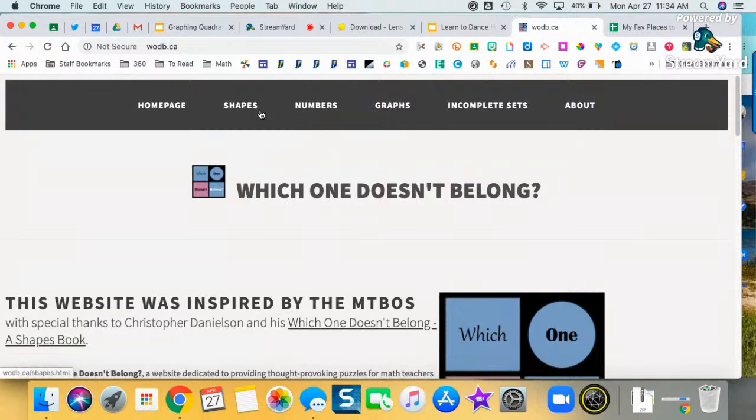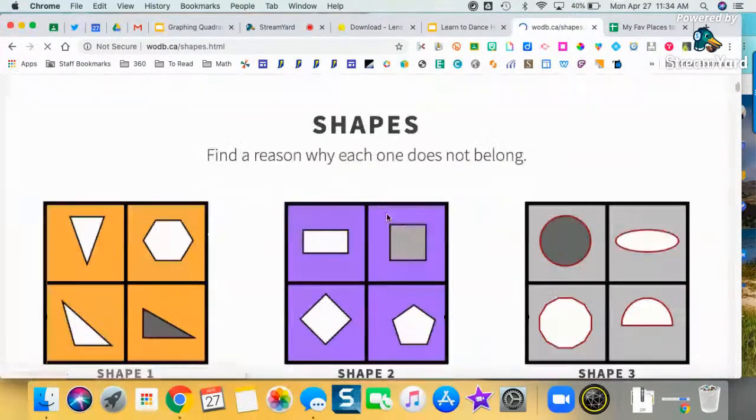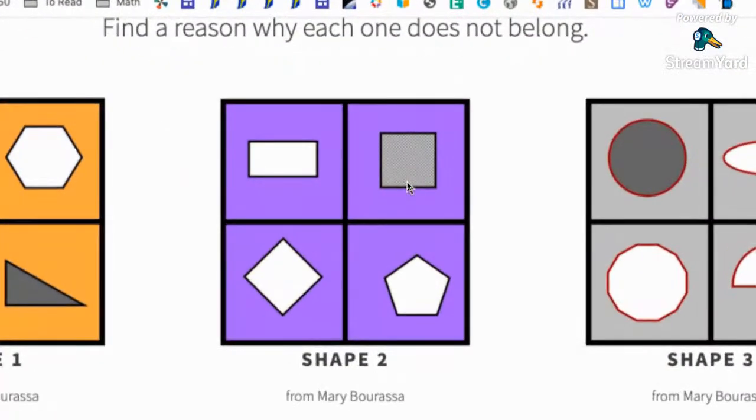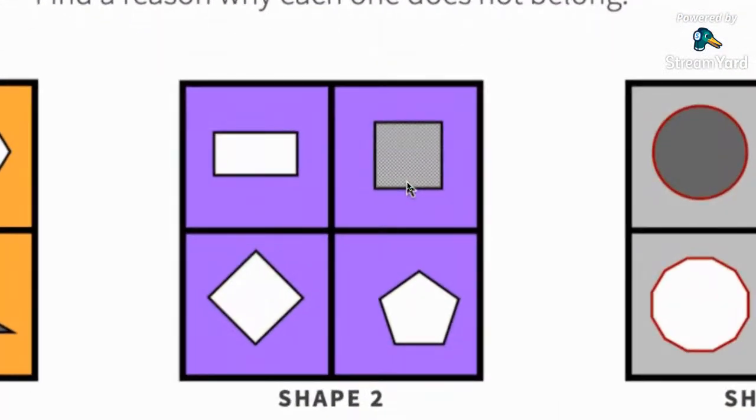I'm going to start with shapes. This is my favorite. What you can do is take this image, post it into Canvas or Schoology or Google Classroom, and have the kids choose which of these images doesn't belong. So if I just choose this one here in the middle, we'll see. I can't see the chat, but if anybody wants to throw into the chat which one doesn't belong and why.